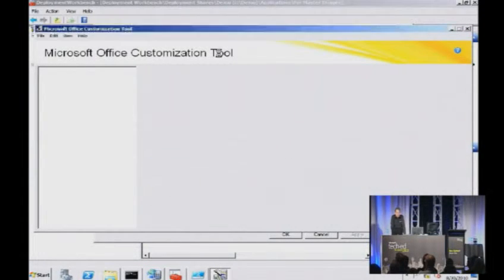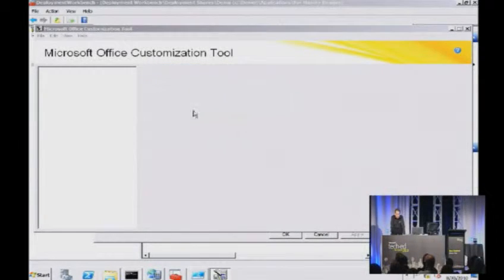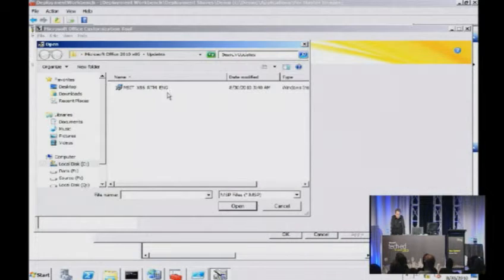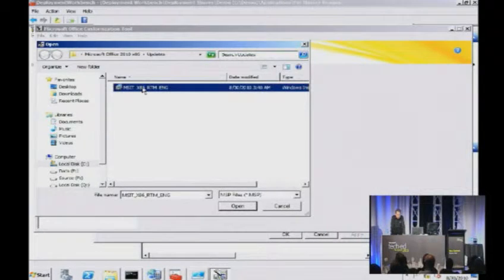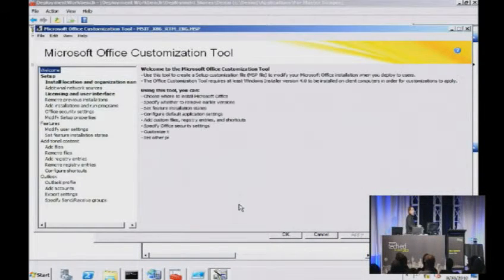So then we run the Office customization tool. I've actually already got a customization file in there, so we'll open that, which I swiped from MSIT. For those of you who aren't familiar with Office 2010, you might think, well, that's bad. That means that I've grabbed the MSIT product key. No, Office 2010 uses KMS, so there's no product key at all in here.